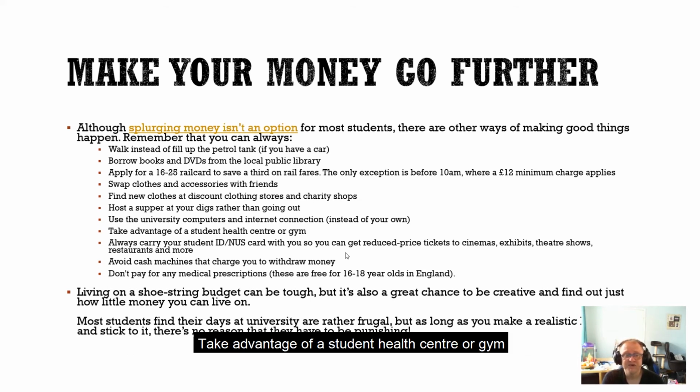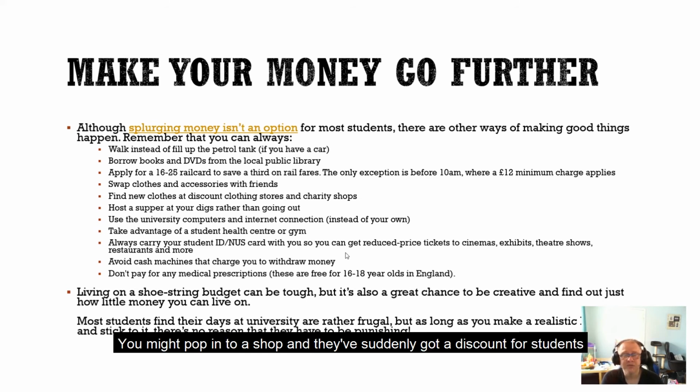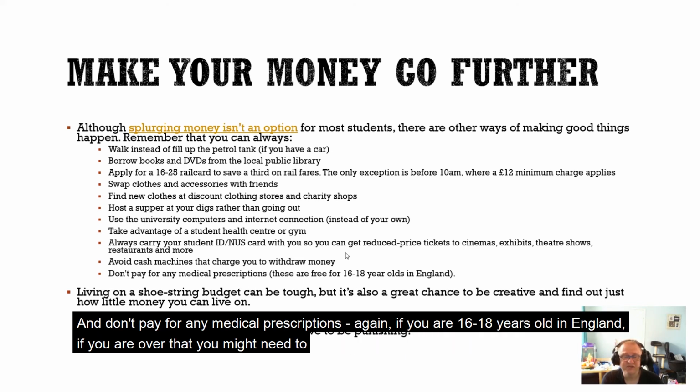Take advantage of a student health centre or gym. Remember, always carry your student ID and NUS card. You don't know, you might pop in the shop and they've suddenly got a discount for students. Make the most of that money and use your discount. Avoid cash machines that charge you to withdraw money. And don't pay for any medical prescriptions, again, if you are 16 to 18 years old in England. If you're over that, you might need to.